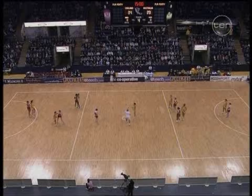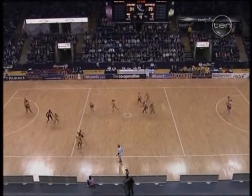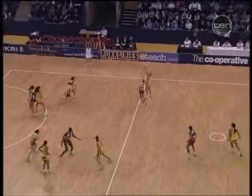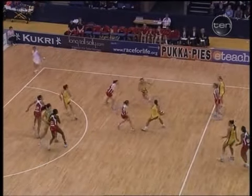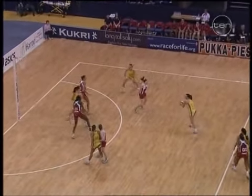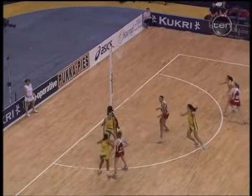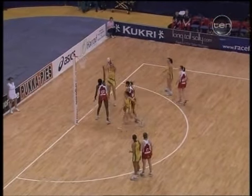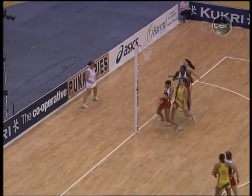And welcome back to Nottingham. The 4th quarter is underway. And Australia lead by 5. Advantage obstruction, centre. Advantage contact, centre. No changes, I don't think, for either side. Cookie and Harton have swapped back. So Harton is back to goal shooter, Cookie at goal attack.